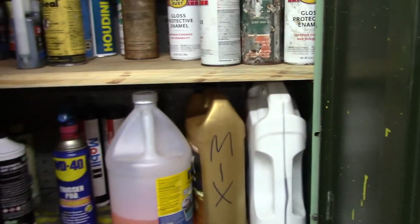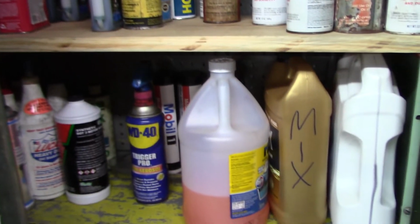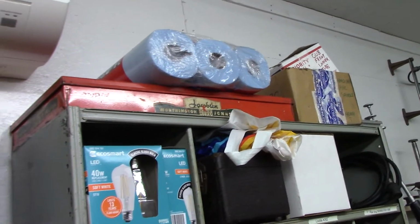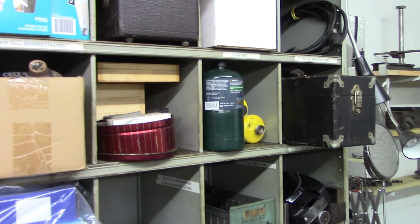Been just doing some automotive stuff. Been breaking into my cabinet of supplies and changing oil and antifreeze for the winter. So I've been in the mighty green cabinet. Always got my shop supplies, blue towels. You always got to stock up. Light bulbs, I mean, you just got to have it. Spare propane tanks. I go through a lot of propane. I like burning things. So that's fun. What else?